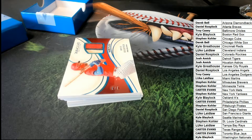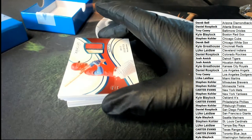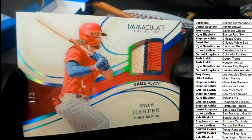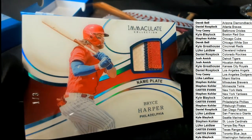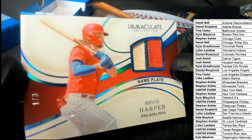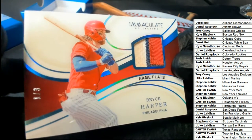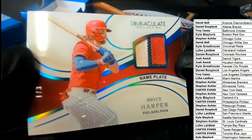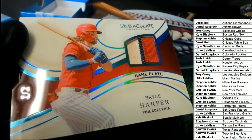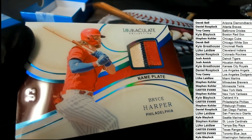And next up is a one of three, Bryce Harper. Oh my gosh. Oh my. Would you look at that? Nice hit, Carter. Oh my. Nameplate. One of three, Bryce Harper comes out of here.